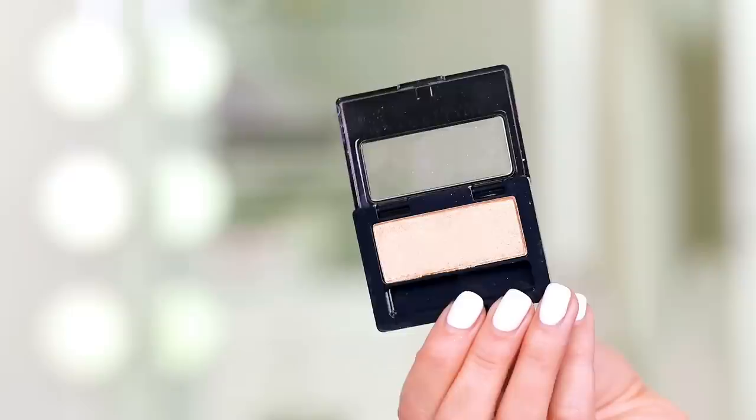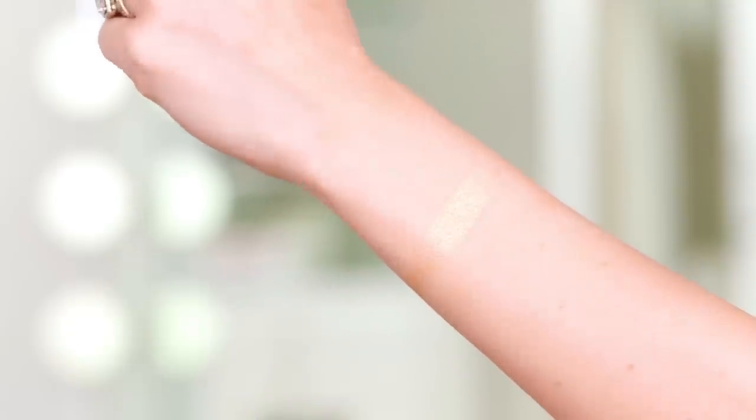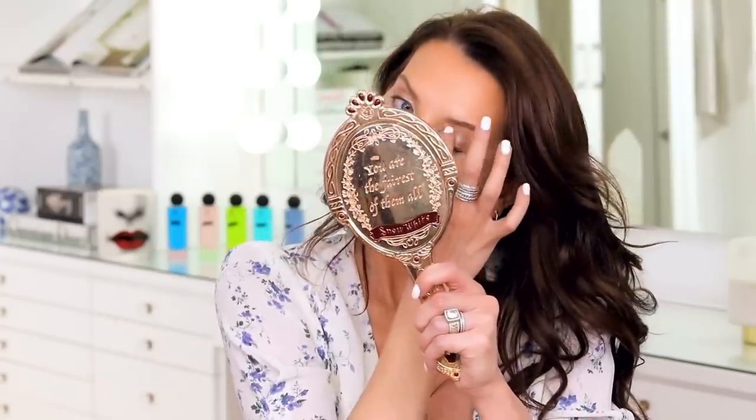I do want to share with you guys one of my all-time, holy grail favorite single shadows from Maybelline that's literally $3.99. You can find it on sale also, because Maybelline seems to always go on sale. This is the shade The Glow Down. I've used this as highlight in the past. I've used it, of course, as eyeshadow. Look at that. Are you kidding me? Is that not so stunning? Oh, that just pulled the whole thing together in such a beautiful way.